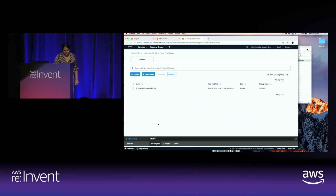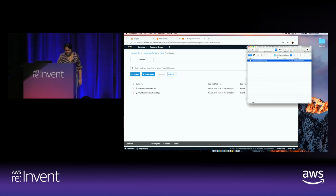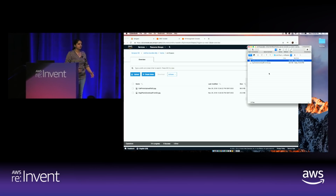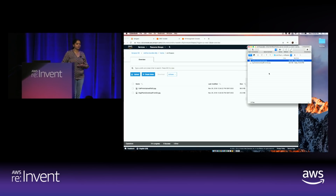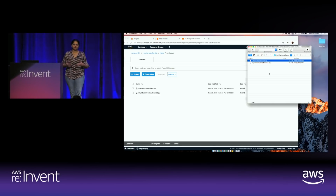Where's the upload? So it's in my bucket. Let's go back to the client here, and we can hit refresh, and there you go. So what we did was we set up the user, right? Gave them, assigned the role so that we have access to the bucket, right?